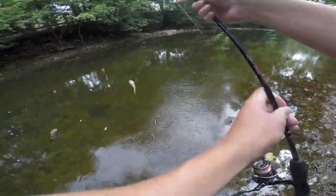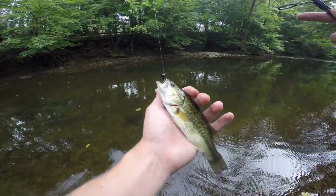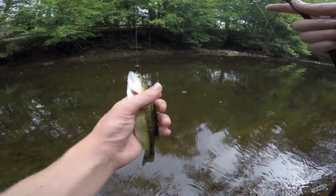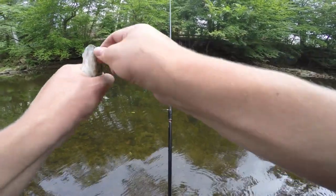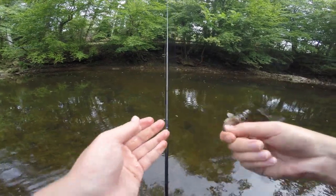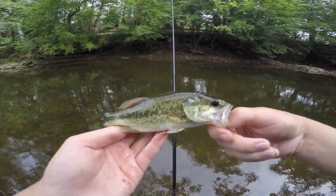And it is a largemouth bass. Pretty one too. I was trying to sight fish some suckers over there using night crawler on a jig head. Instead, I got this little largemouth bass. Just a little guy, but he's pretty cool looking.